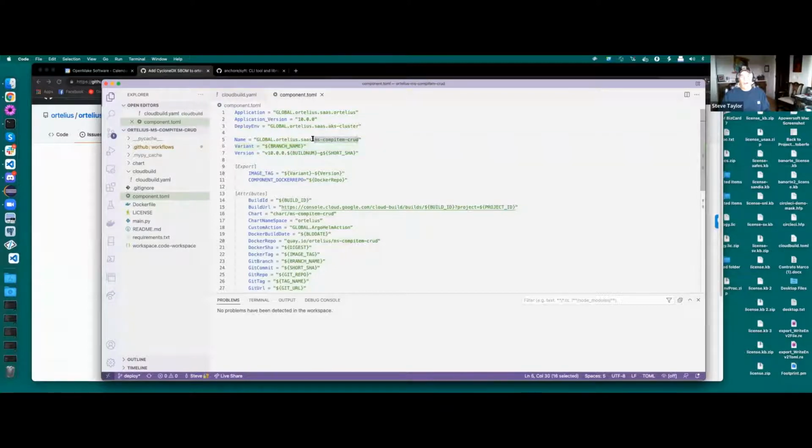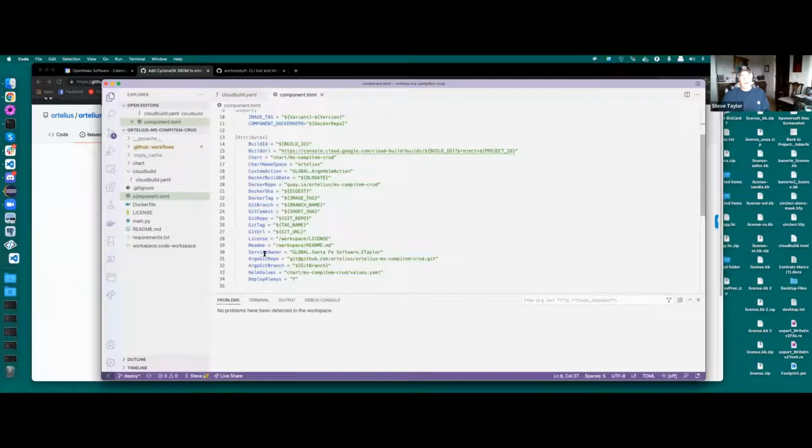So we have the name of the component. We're going to give it a variant, which is the branch name, and then we're going to build up a version number at that level. There's some other things that we're going to do. We're going to capture the service owner, the commits, the builds, the actions, those types of things, the build URL. All this service catalog data is some of the information that we're going to capture on the fly, like the license and README. I don't know if this one has a Swagger file that's on disk.